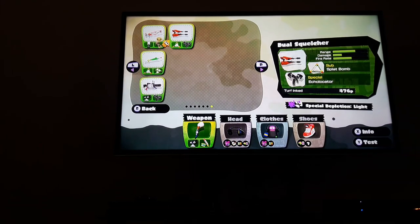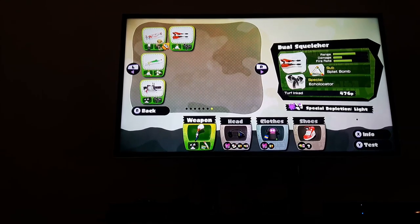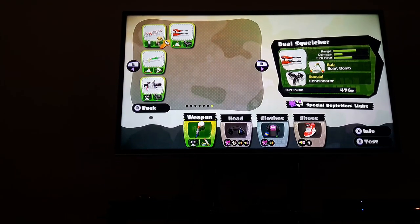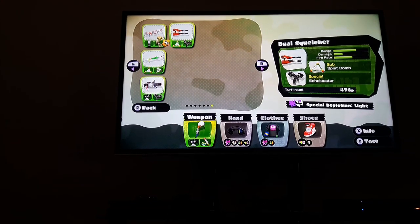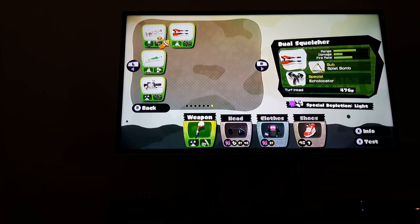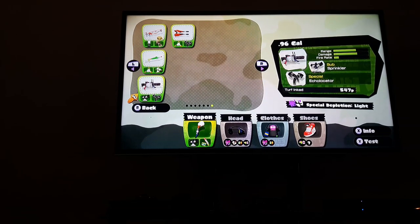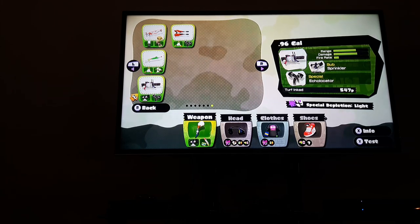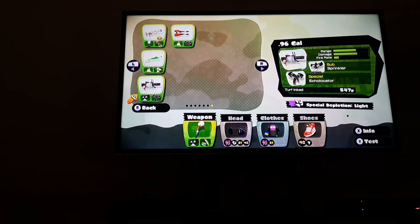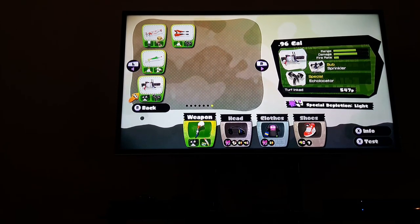Next up, we have the dualies squelcher. Let me fix that so it can adjust. Range is good. The damage is mediocre. Firing rate, so. This is the 0.96 gal. The range and damage are good. Fire rate kind of sucks.